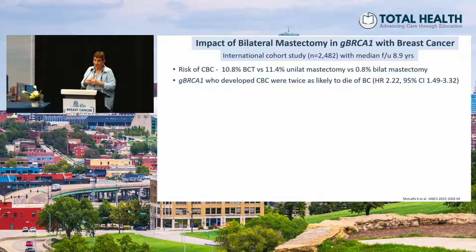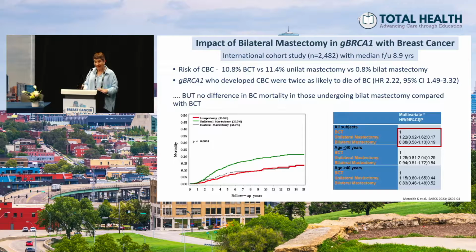Okay. So this was a huge international cohort study, 2,500, this was just germline BRCA1 with breast cancer, looking at the risk of contralateral breast cancer if they had breast-conserving therapy, unilateral mastectomy, or bilateral mastectomy. So obviously there was a huge reduction in risk of developing contralateral breast cancer if they had bilateral mastectomy. Interestingly, the mutation carriers who developed contralateral breast cancer, not so surprisingly, were twice as likely to die of breast cancer. But when they actually looked at the impact on mortality, there was no mortality impact if you compared bilateral mastectomy to breast-conserving therapy. Okay.